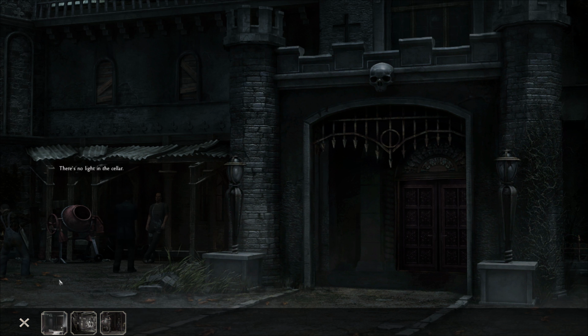There's no light in the cellar. Oh no, it's going to stay like that for the time being. The water used to put out the fire flooded the whole cellar, and there are electrical wires all over. Much too dangerous.